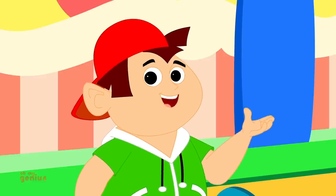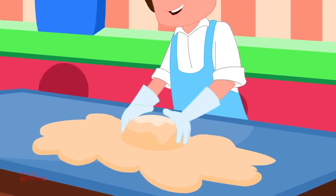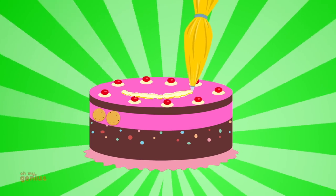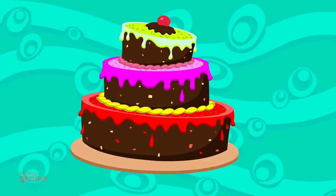I want to eat a cake as soft as you can bake. Do you think you can make it now? Do put a cherry on top, just where the icing stops, and put some cookies in a row. My cake, my cake, my sweet and sugary cake.